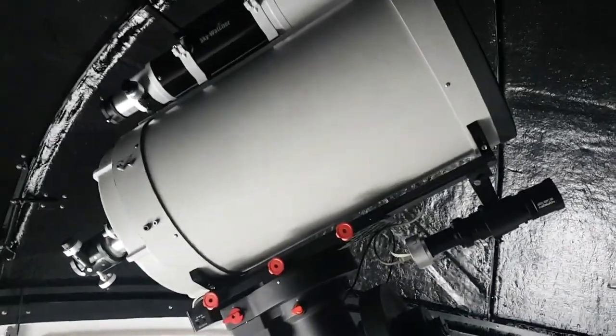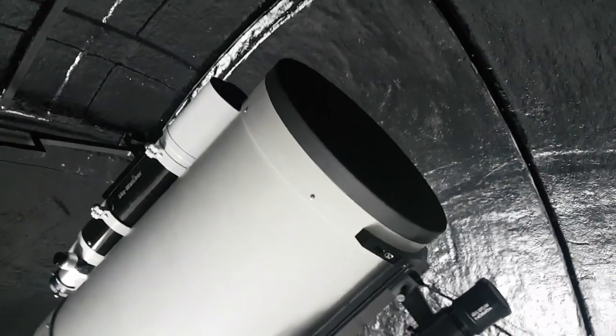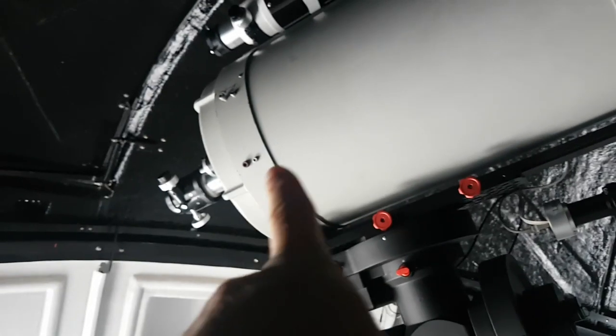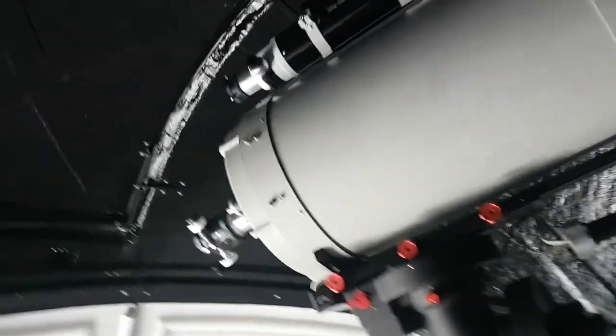Schmidt-Cassegrain telescope. So there's a corrector plate underneath the front here. That's the covers on there, just to protect it. And there's a mirror down at this end. And there's a secondary mirror up here, so the light comes in the front, goes down to the back onto the main mirror, then onto the secondary mirror, and then comes out the back.